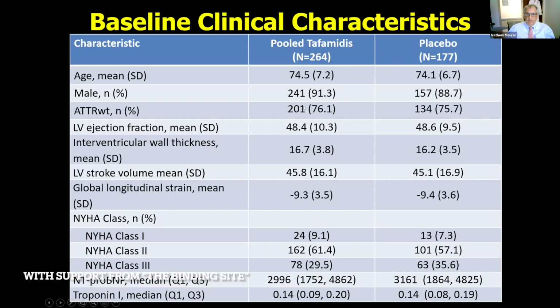And most importantly, the ejection fraction was preserved, not normal. The wall thickness was increased. And as you can see, strain, BNP, and troponin were all abnormal with low strain, very high NT-proBNPs and troponins. And I would note that their stroke volumes are markedly reduced. This is not the stroke volume index. This is the stroke volume. Stroke volume index about 25 mLs per meter squared.